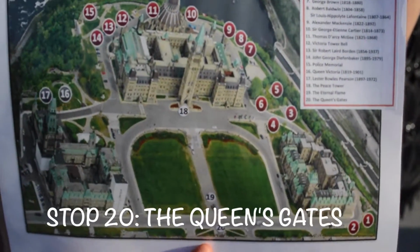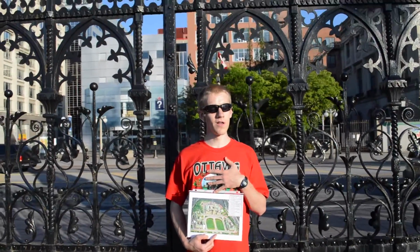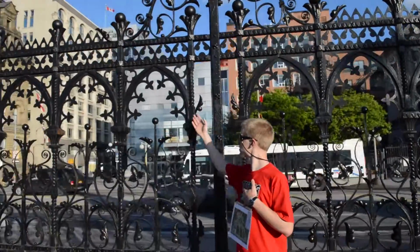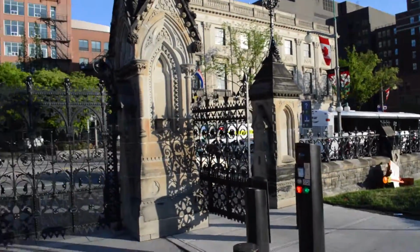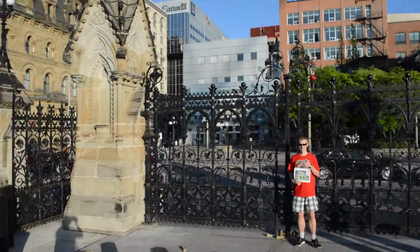And our last stop is the Queen's Gates. The Queen's Gates are part of Wellington Mall beside Wellington Street. And that concludes our tour on Parliament Hill. I hope you enjoyed it.